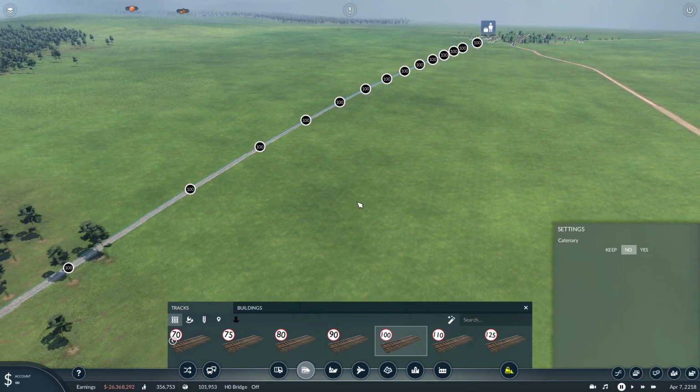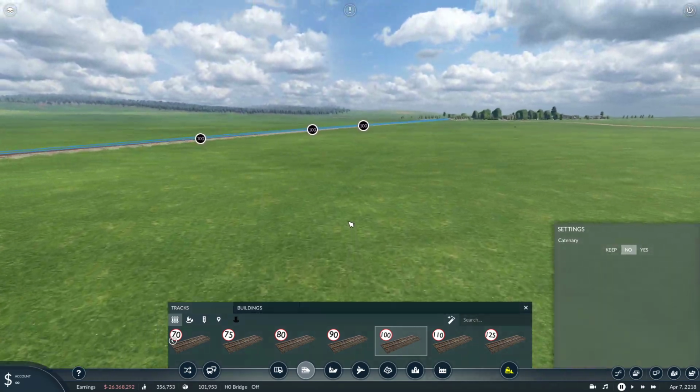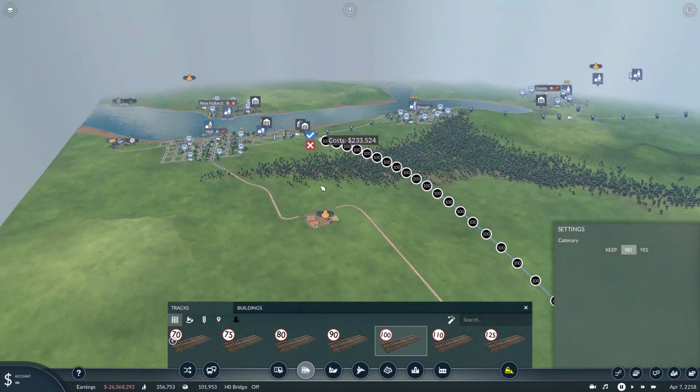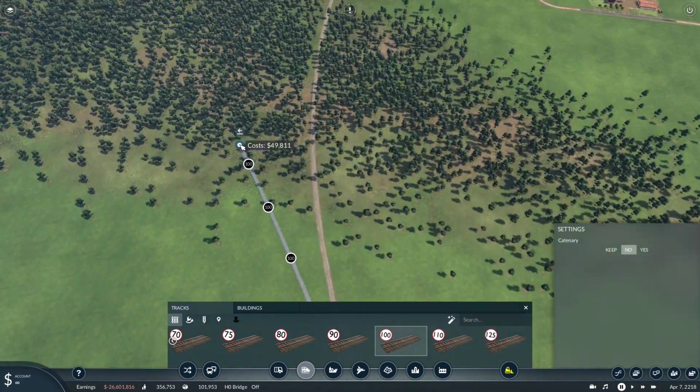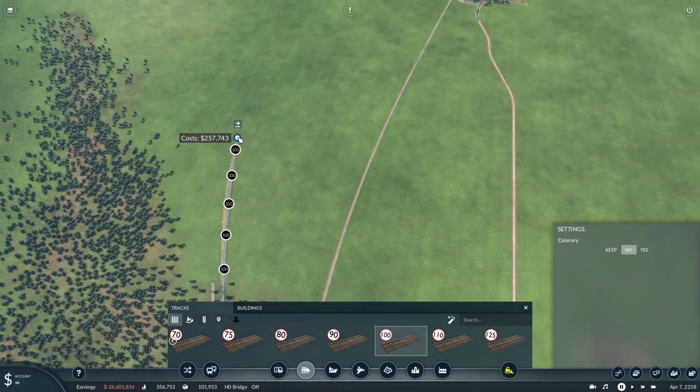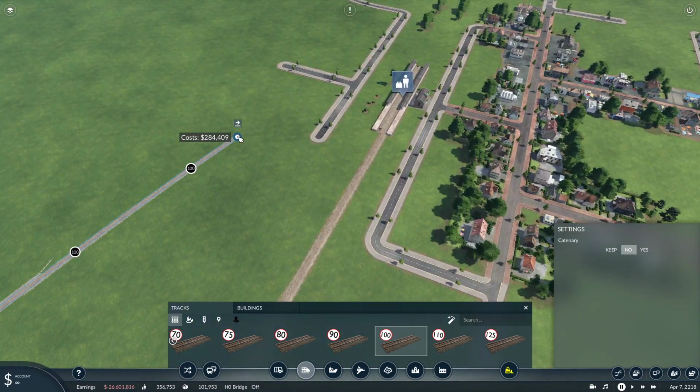Let's see, tell you what. That looks pretty good to me. Looking pretty flat around here. So I'll just build in that section now.